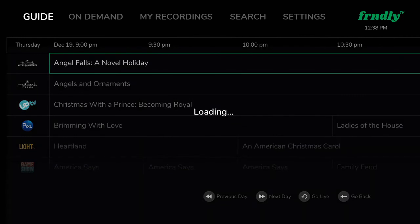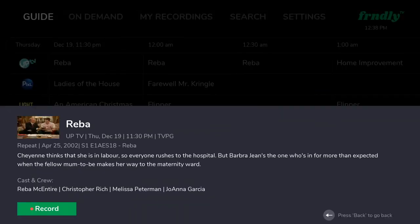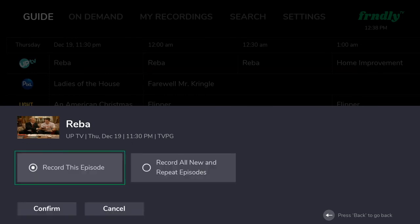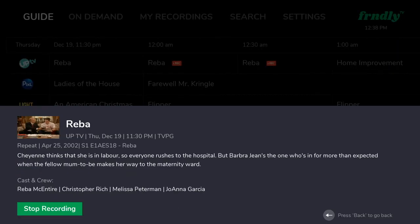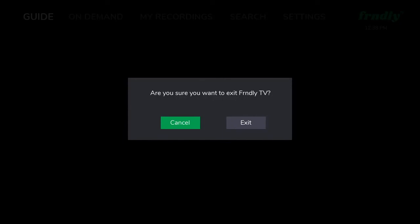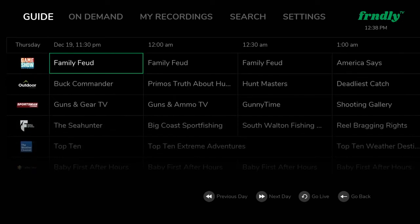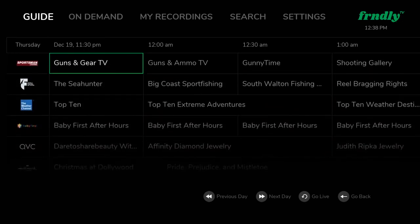Now, something else we're doing right here is we're flipping back and forth. Look at the bottom of the screen where it says Previous Day, Next Day. You can flip directly to a day and go in. You can flip forward, for instance. We've done that where we're looking at the 19th. We can say we want to record episodes of Reba. Not to fill up the DVR, we're going to go ahead and stop recording. But that is the setup here. It's easy to navigate. Like I said, you can even go from day to day to day.